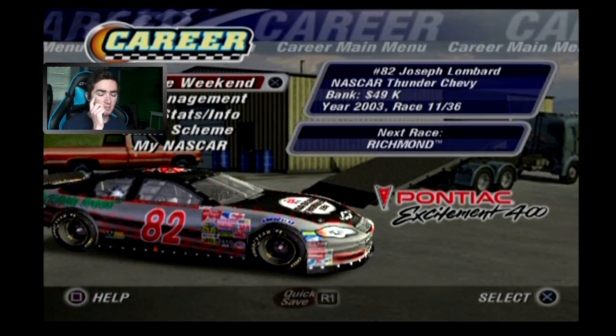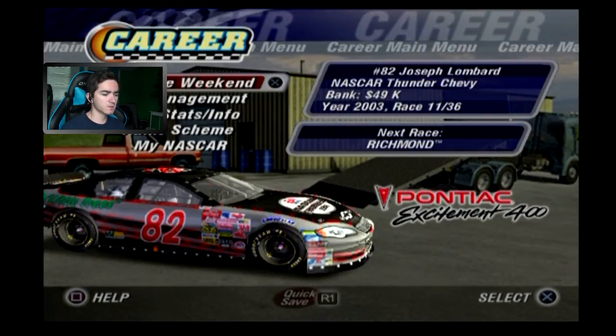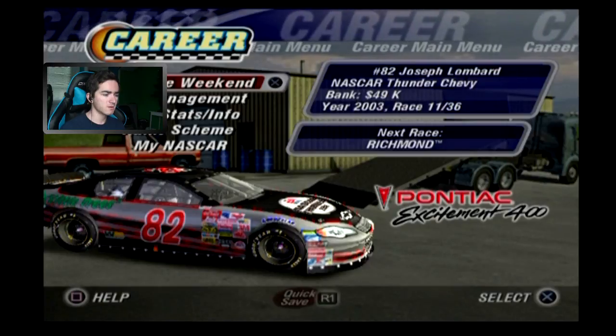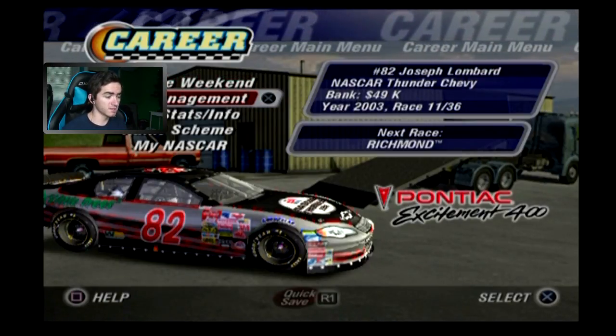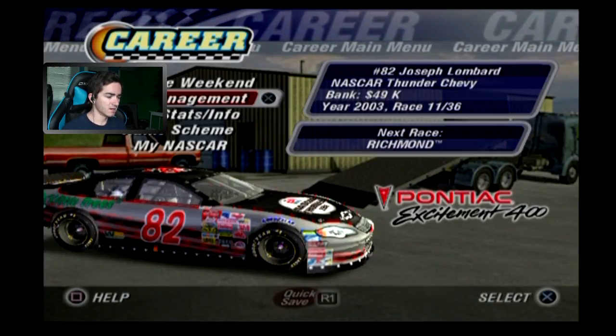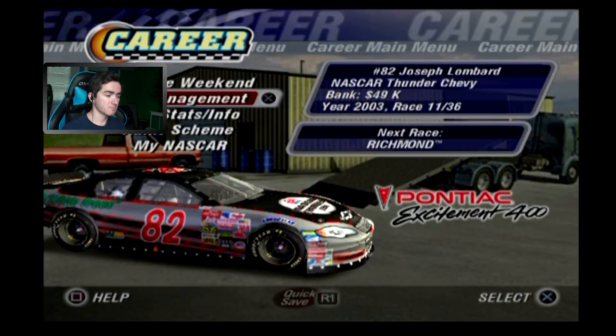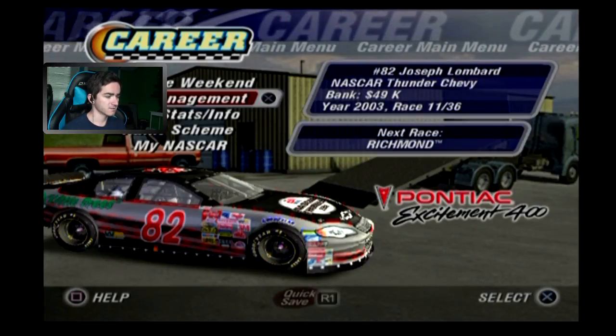Right now I'm about to do race 11 out of 36, going to Richmond International Raceway in Richmond, Virginia for the Pontiac Excitement 400. And as you see, I got a new color scheme for this race, really similar to Kevin Harvick's Goodwrench Chevrolet. I just love the silver, the black, the red on it. It just looks very nice.